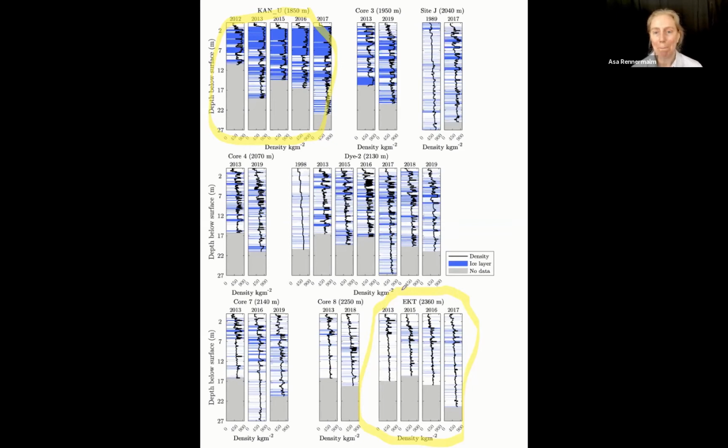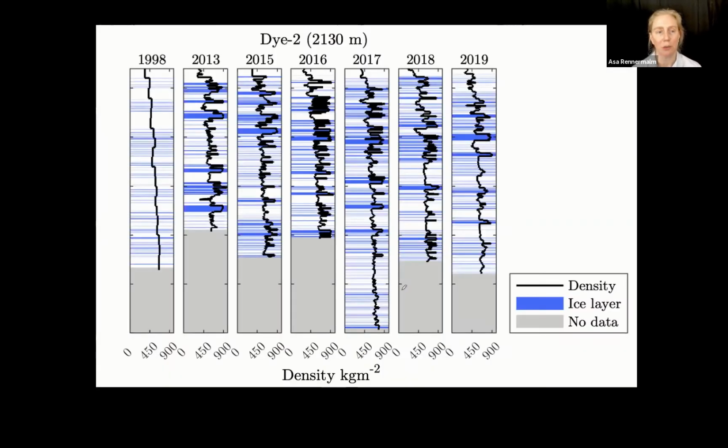All right, but I'm going to select a few things from this figure to show in more detail, and I'll start with DAII because DAII is the most studied place. The earliest core we have here is from 1998, the Parker project, and the next core available is from 2013. Compare these two cores, right? Although the Parker core had a coarser resolution, it is still obvious that the density in the 2013 core is much higher than in 98, and you have many more ice layers in 2013 than in 98. So there's a huge increase in density and ice layer volume from 1998 to 2013.